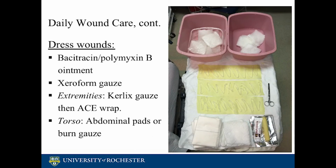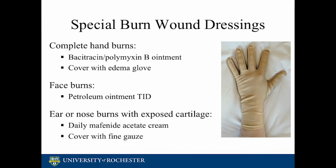So after our wounds are debrided, we then dress them, and we start with a bacitracin polymyxin B ointment, and we use generous amounts of that, covered by Xeroform gauze, so non-stick gauze, and then for extremities, we wrap them with Kerlix gauze and ACE wraps, or for torso burns, we cover the Xeroform gauze with ABD pads or burn gauze if it's a large area. Some special considerations we have for our burns. So for complete hand burns, we use the same ointment, the bacitracin polymyxin B ointment, and then we cover it with an edema glove as seen here.